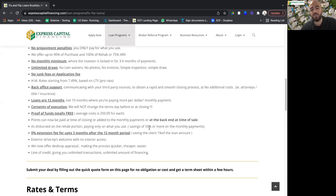So think about, I just gave you a very small example on a rehab budget where it's only $10,000. But think about when those rehab budgets are closer to $100,000 or $200,000 at a 10% interest rate. That's $1,000 a month, a little bit less, but about $1,000 a month they could be saving, putting into their pockets, as opposed to making interest payments on it.